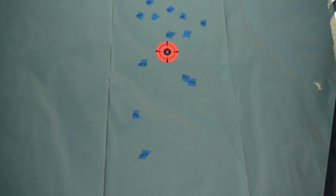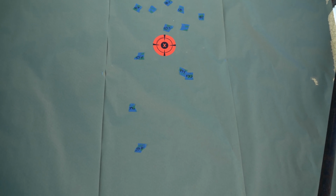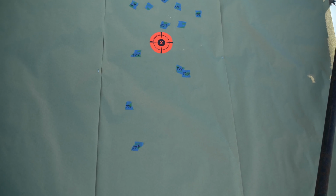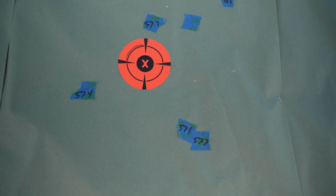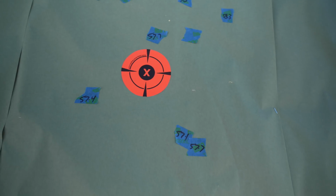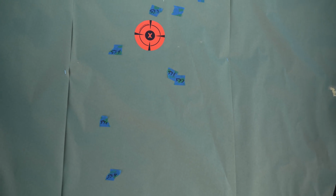And the 57.1 did as well. Now it's possible, statistically, there would be some times when those two bottom shots wouldn't be in the group, and then you would have that 57.1 and 57.4 right there, which may look like they have a good vertical, and you may want to run or explore that load. But when you shoot those extra, you see that the vertical on those were horrible.